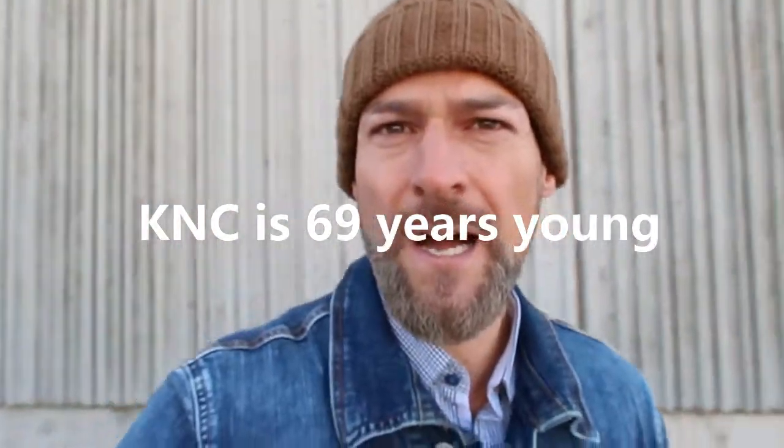This company was started about 65 years ago by a man named Peter Knowles Crowder, hence the name. It was then run by his son Peter, I believe, and now it's run by his son Jeremy. So this is 3 generations deep, which is pretty cool. These guys have been around for a long time.